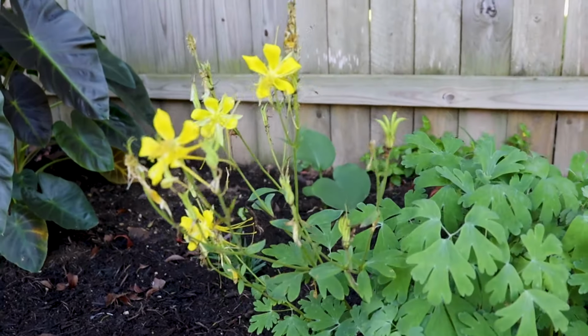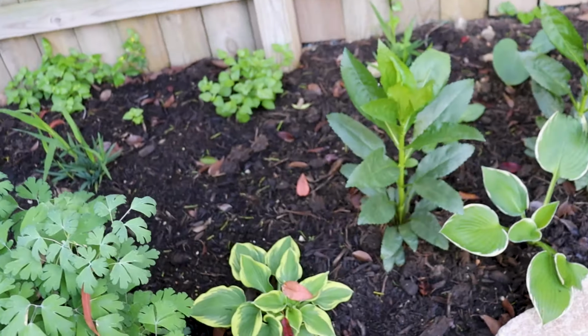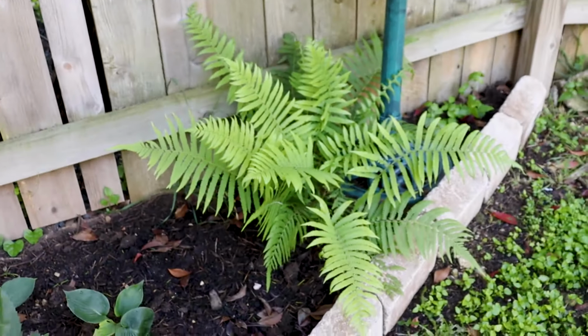So yeah, this yellow longspur columbine has been quite lovely. And then some of these hostas are just really beautiful, for the record. This wood fern seems to really love its spot, like a lot. Okay, friends, well, I have a lot of work to do out here.